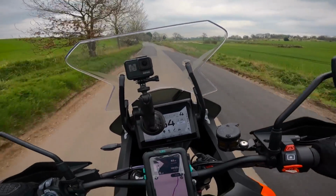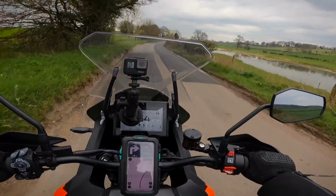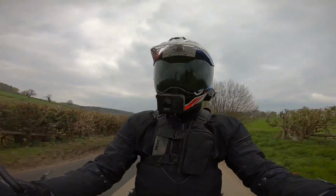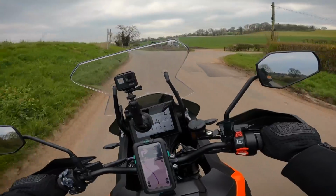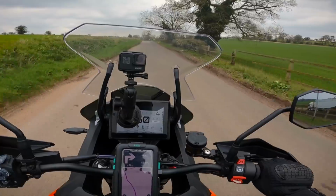The suspension is great. The way it just sort of adapts to whatever you're riding along. I wouldn't have said it's as smooth a ride as the BMW. It feels a sportier ride, definitely.